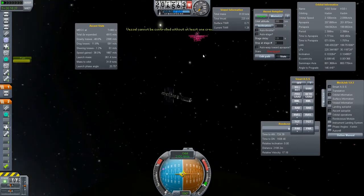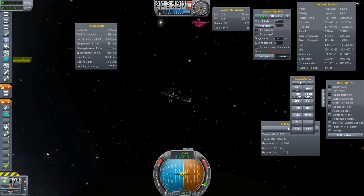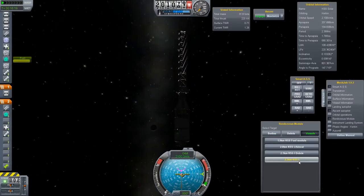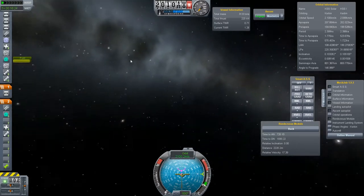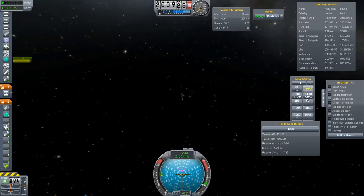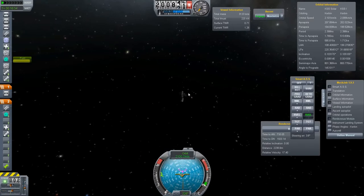And yeah, that's a problem. Okay. What I have to do now is reload, because this won't work. So we don't have any other possibility than to wait until they snap together on their own.